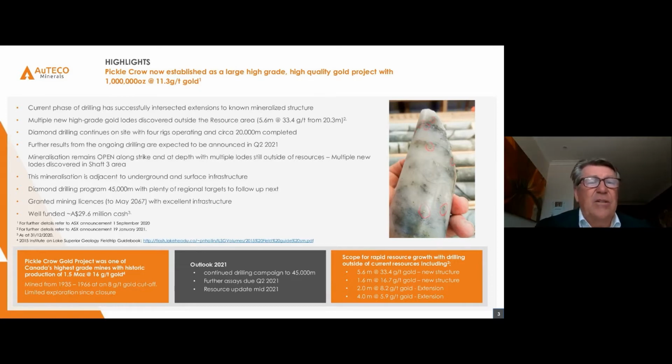And a lot of our focus now, which I'll take you through, is around this Shaft 3 area. We have great infrastructure. We've got this program that we keep talking about of 45,000 metres, so we still have an additional 25,000 metres to go. We've got a granted mining licence to 2067. I'm always fond of telling people I won't be here to see the end of that, but many of my colleagues will. And we're well funded, very well funded to see through this whole program.